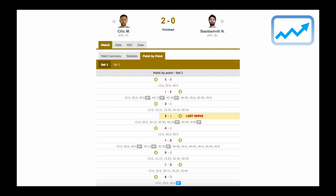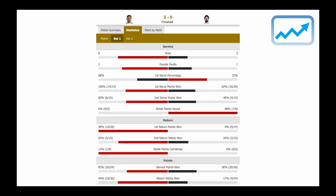And you can see from the scoring how Cilic dominated his service holds. And as we move on to the stats, you'll see that Cilic had 8 aces and only 2 double faults, and 100% of his first service points were won, compared to 62% from Basilashvili. And as you have a look down towards the bottom of the slide, you'll see that Cilic won 83% of his service points, compared to just 56% from Basilashvili.